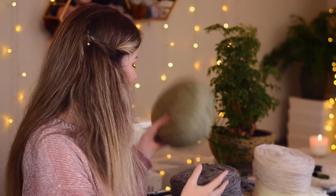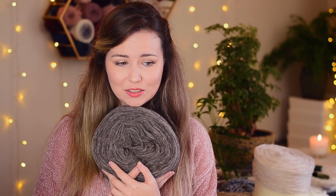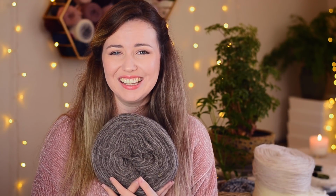Oh, it's just so lovely. You could just take a nap. It's just a pillow. If you have never tried Nutiden or unspun yarn, I would highly recommend doing so. It's very unique, and I think that everyone should be able to see this in person. It's very special.